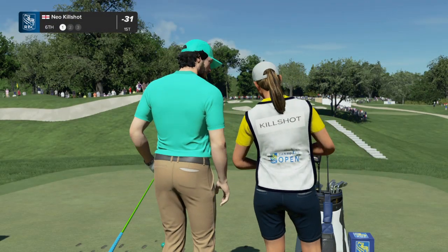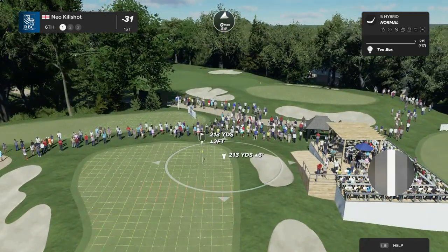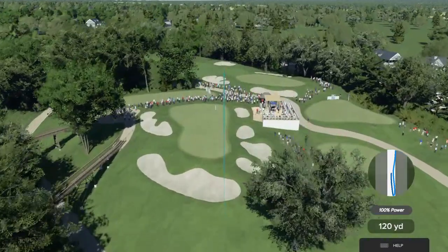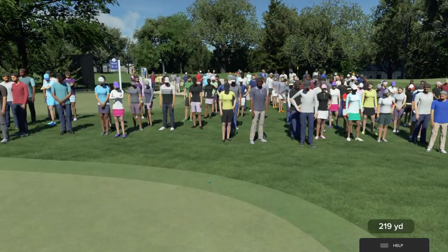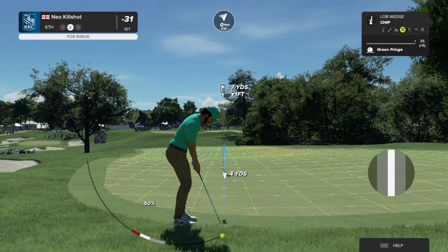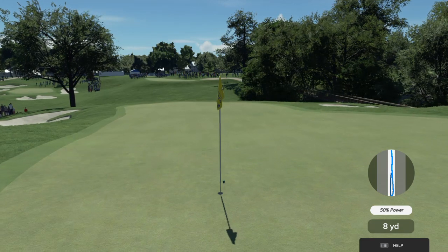Time to tee off at the 6th. This hole can play anywhere from 170 to 200 plus there, Luke. Don't miss it right or left, though. Those bunkers are nasty. This would be a great up and down from this spot. Ooh, wouldn't that have been nice?